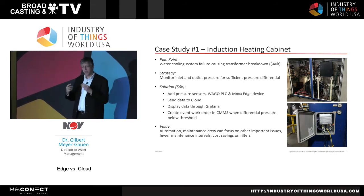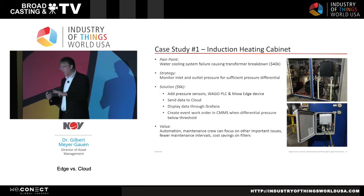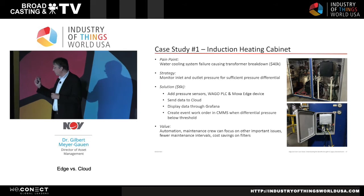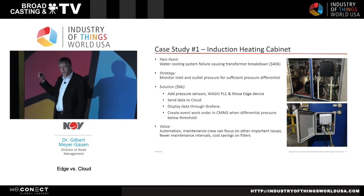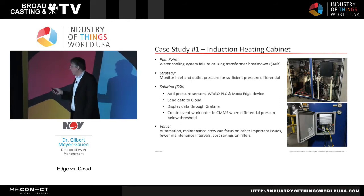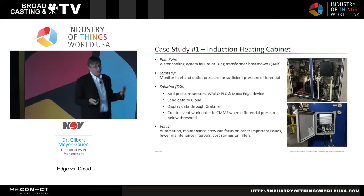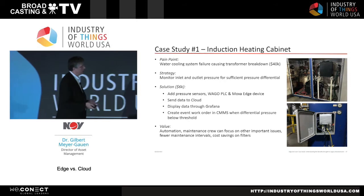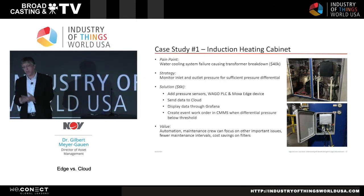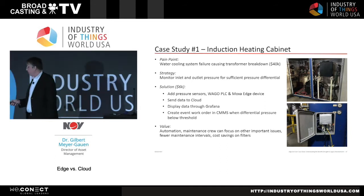So very simple. You have sensors. Sensors are connected to a data acquisition device, which is a PLC. And now the PLC sends the data to the edge device. The edge device sends the data to the cloud. Cost price, if you're interested, about $6 grand for one machine. I think just by saving one maintenance cycle, you would have that money already in.